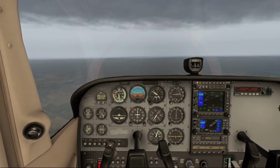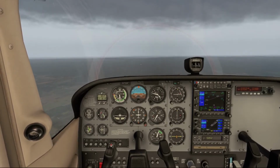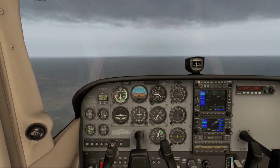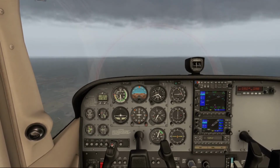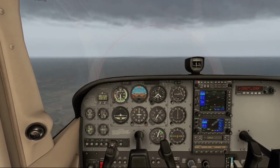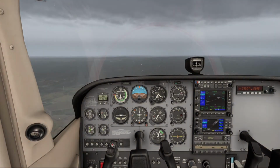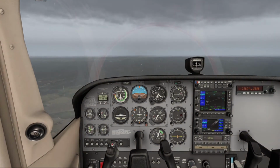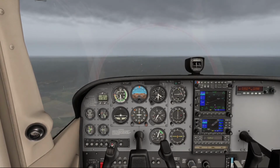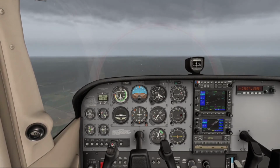Bel-Air 7 Whiskey Alpha, inbound ILS approach, runway 05. Bel-Air 7 Whiskey Alpha, good evening. Radar contact. Continue number 2 for ILS to runway, will call when established on final. Turn right at Kilo, hold short of runway 4 left, contact ground.